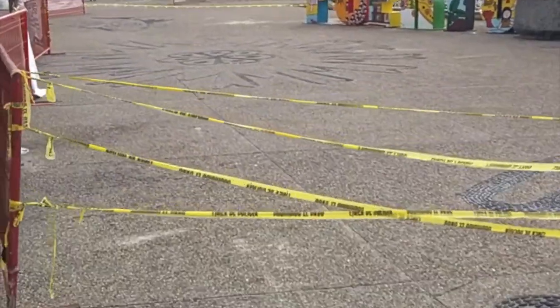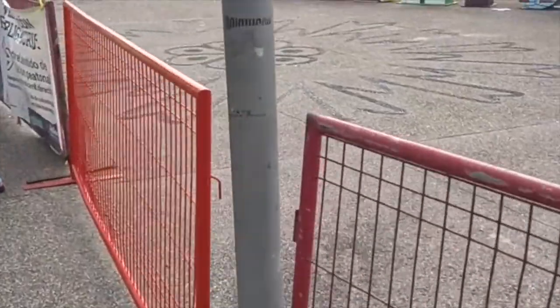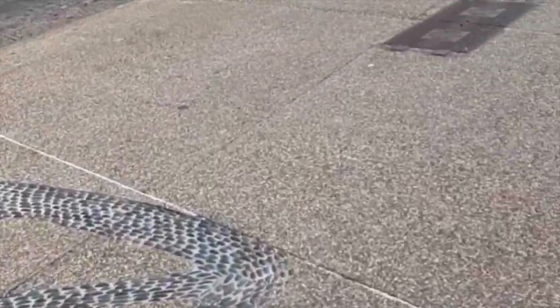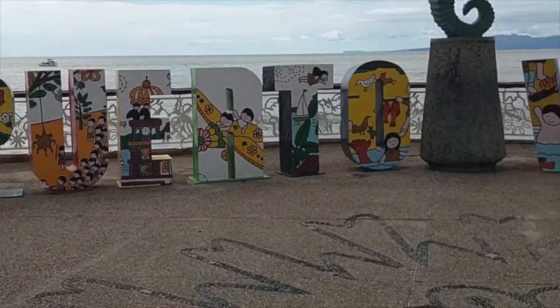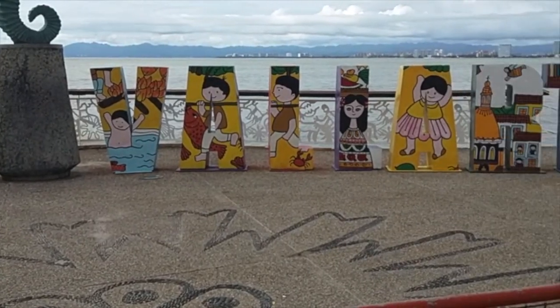So here is the main kind of tourist attraction right here. This is the painted letters of Puerto Vallarta. It's really cool. I'll show you it in just a second here once I get around these people. So here we go. So Puerto Vallarta. And each one of these letters is kind of unique, kind of has some local art drawn on it.